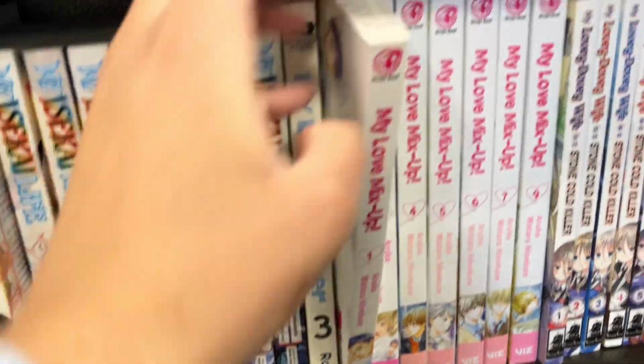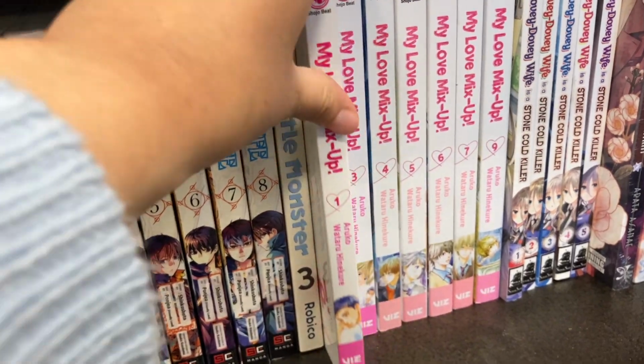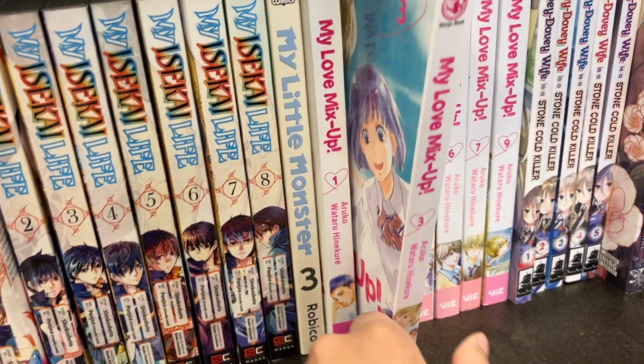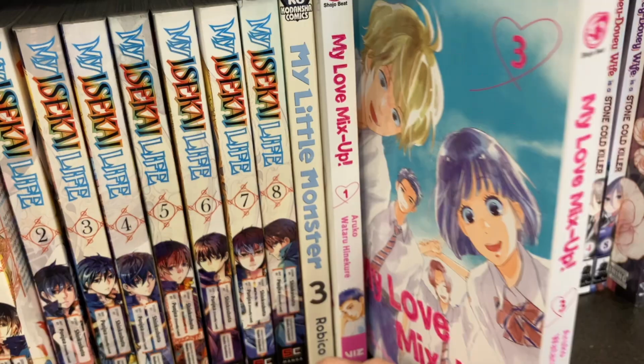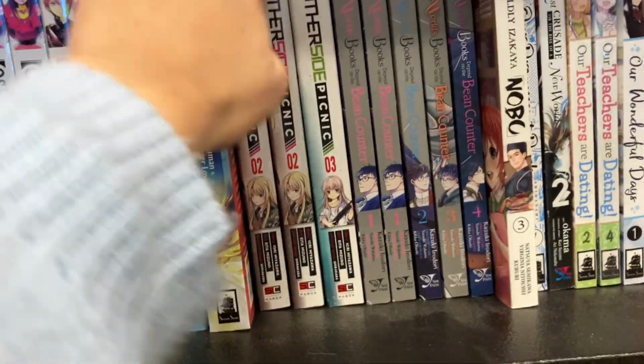I always love seeing these volumes in store. The covers are so pretty. I read the series on my Kindle, so I didn't get to experience these cute glossy covers, but I love them so much.